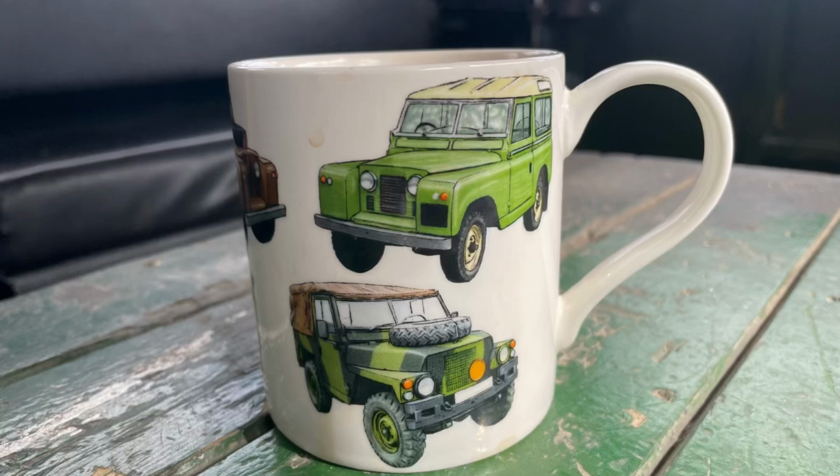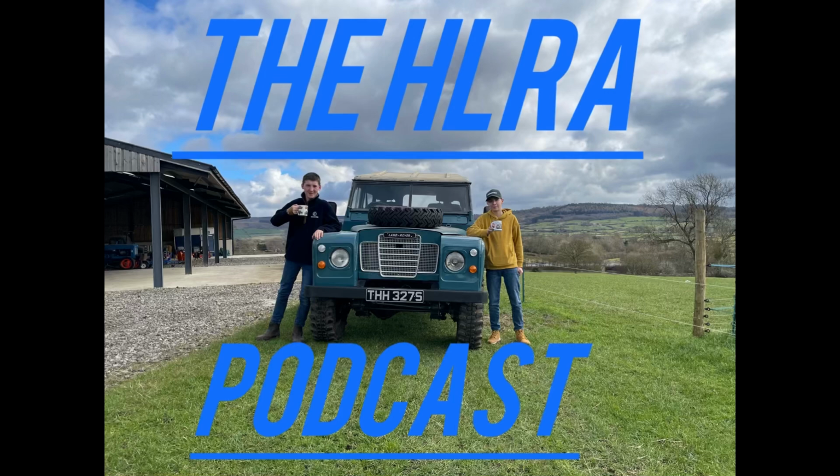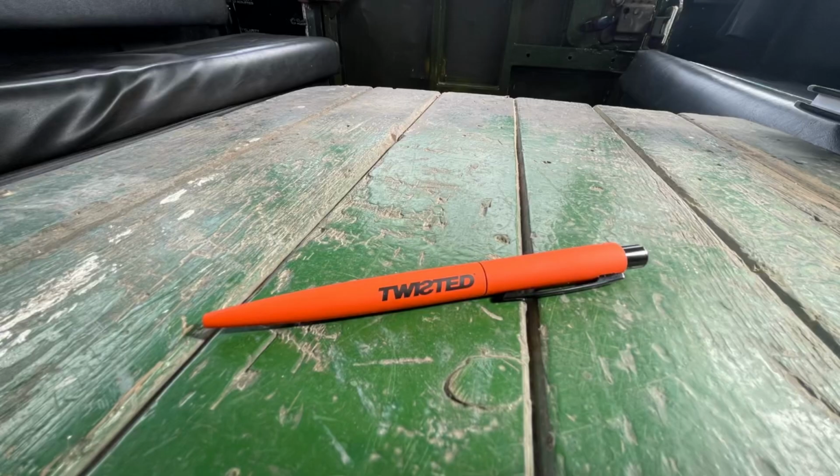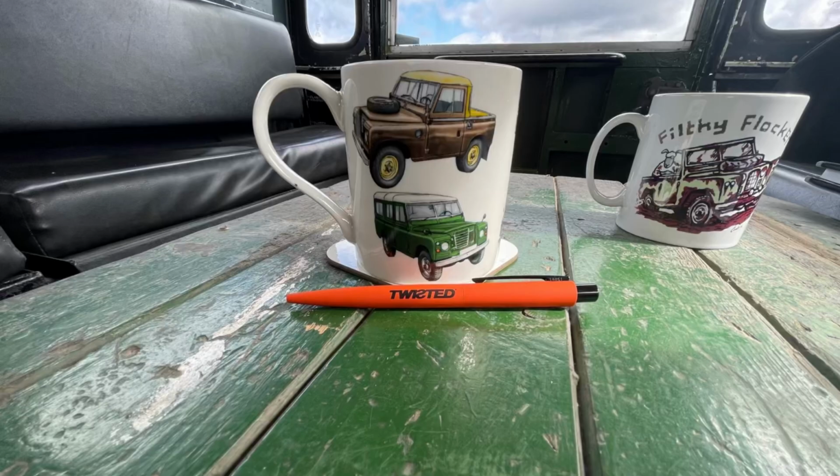So then, Lucas, what's your favourite product of the month? I would say my favourite product of the month is one of Twisted's pens. £6.50 from the Twisted Automotive website. Very nice to write with, very durable, very handy as well. Yeah, they are good pens. Nice metal feel to them. They're not plastic. It's good material. Yeah, and Yorkshire made as well. Really good.